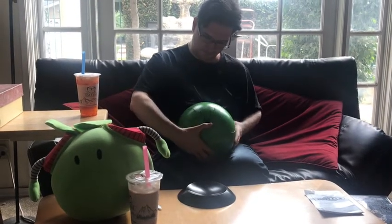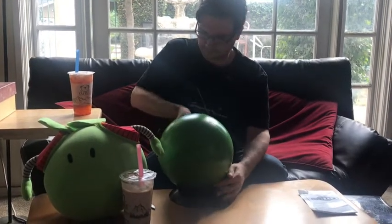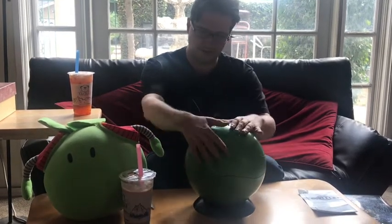Aha! There we go. Yeah, so all I have to do is do our eye color choice. I'd probably just do black. Black's the standard, I thought.